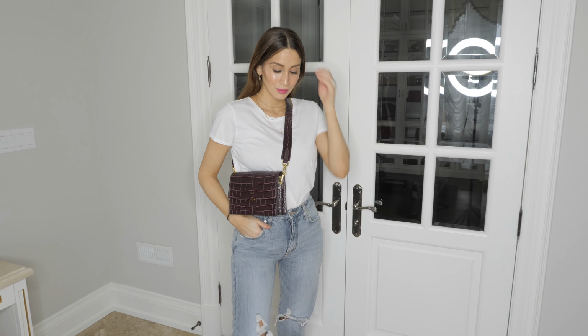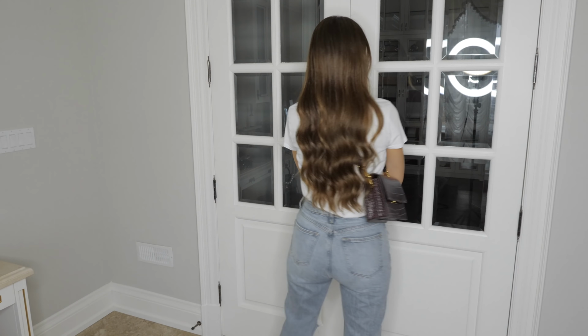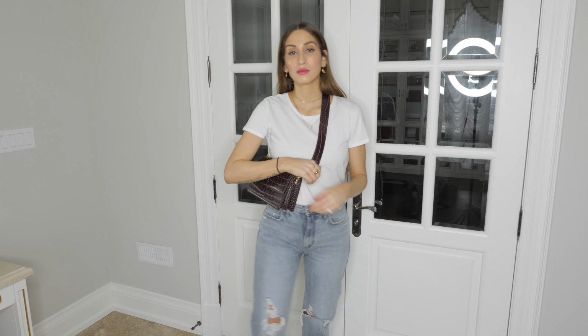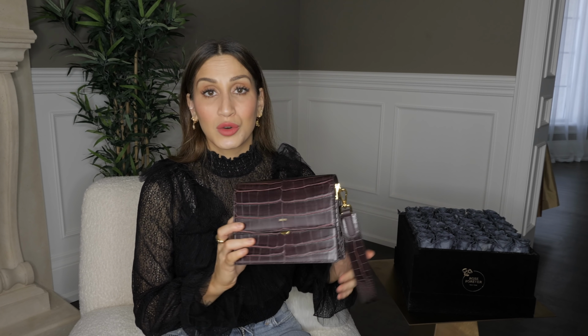But I just think that croc embossed handbags and shoes specifically really elevate a look. It makes it look so cool and chic and stylish, and I just think it is a great thing to incorporate into your wardrobe if you don't already have something like this.